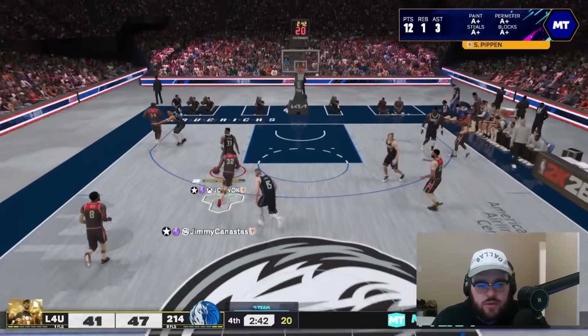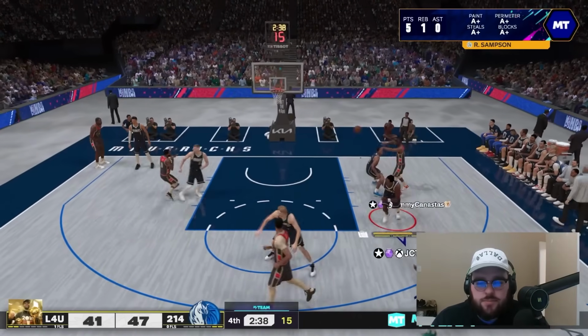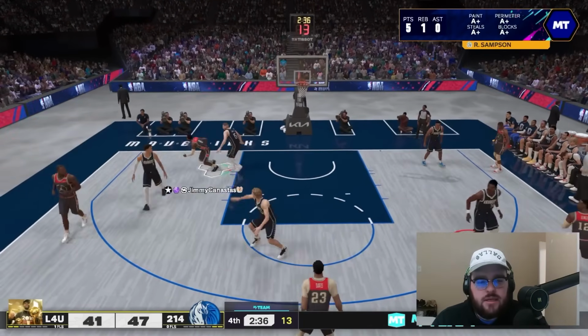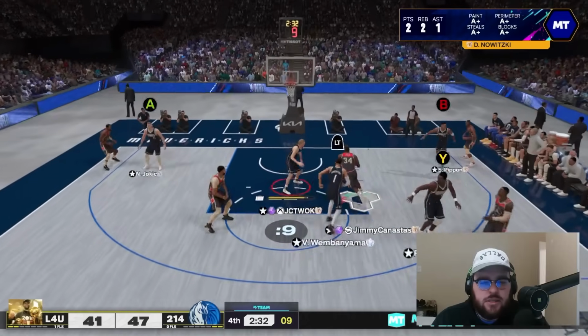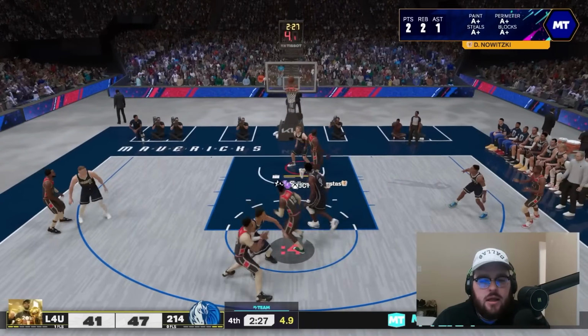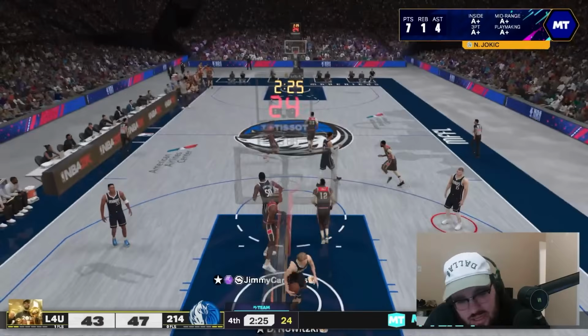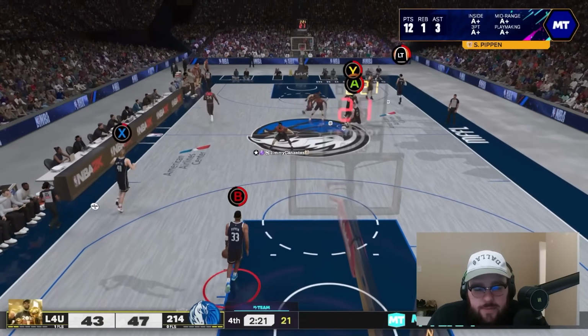Pippen only has 12, 1 and 3. I was obviously kind of hoping for a little bit more of an impressive stat line, but we matched up against a pretty good tier 1 player, and I'll give him credit. He's given me a competitive game. Not to mention I did give Pippen a little bit more rest because he was used so much in the first quarter or so. But wall up as best we can. Good offense. All right. Bring me home, Scottie.